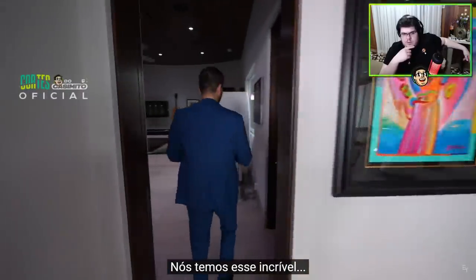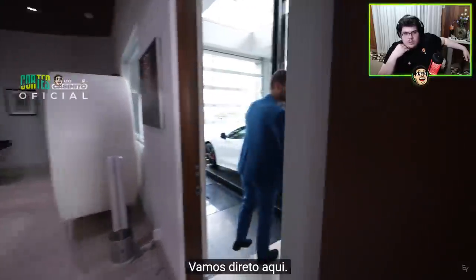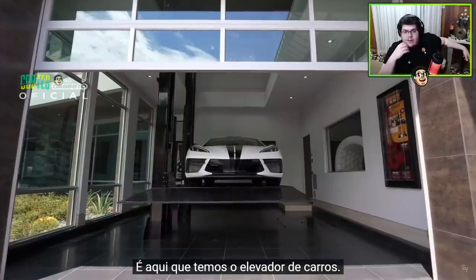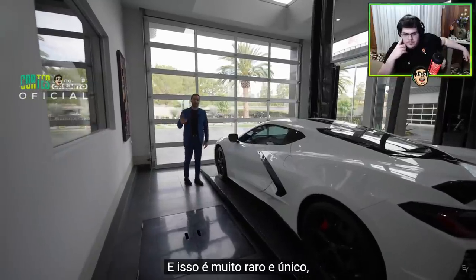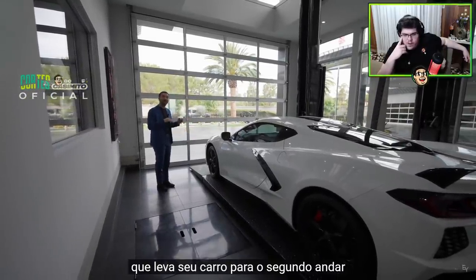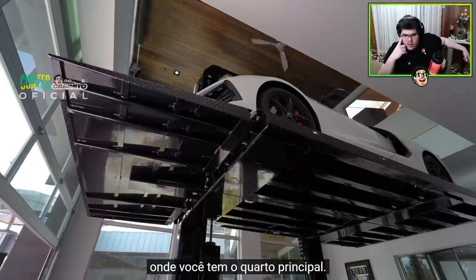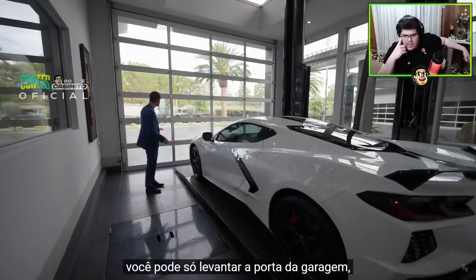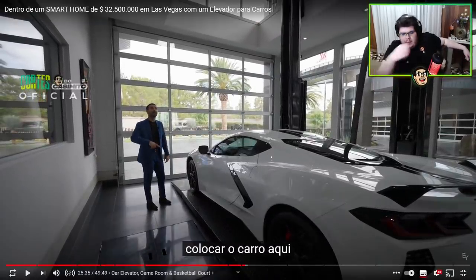Check this out. We got this really cool... Mikey, don't spoil it for everyone. Let's go straight in here. This is where we have the car elevator for this home. Now, this is so rare and unique, in my opinion, because you have a car elevator in your house that takes your car straight to the second floor where you have the primary bedroom, which is amazing to think because you can just roll up the garage door, pull up your car here.